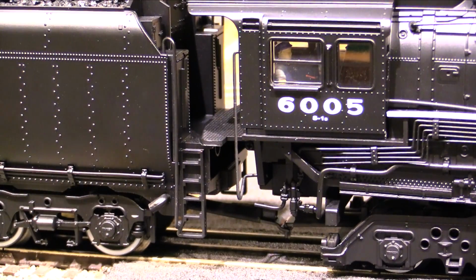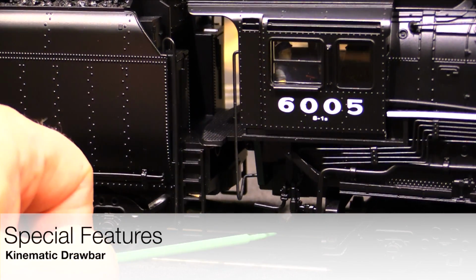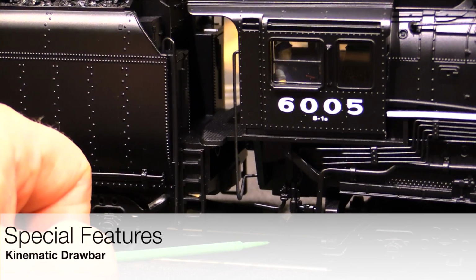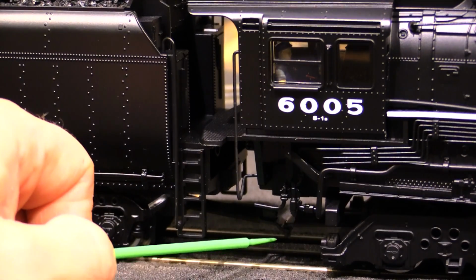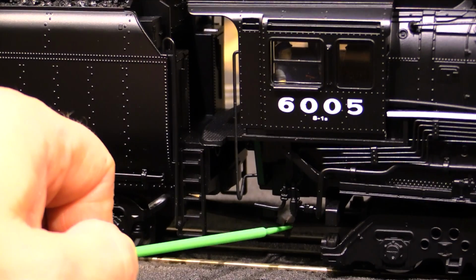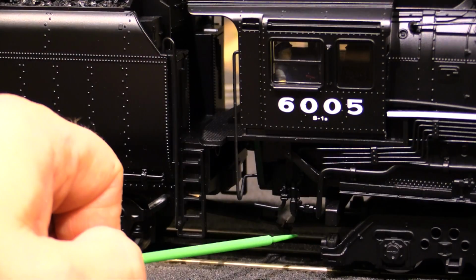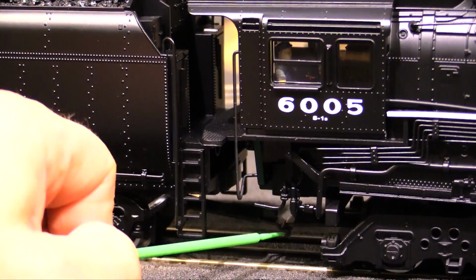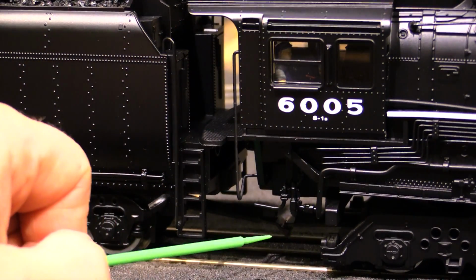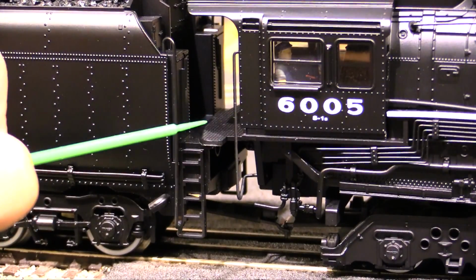Connecting the engine and the tender is what Lionel calls the kinematic drawbar. Now, this is not a new feature, and it has been done on a few non-Vision line engines, but it's still pretty cool. The kinematic drawbar works on a spring-type mechanism. When the engine is on a straightaway like it is right now, the spring pulls the drawbar in tight and you get a nice prototypical distance between the engine and the tender, like we have now.